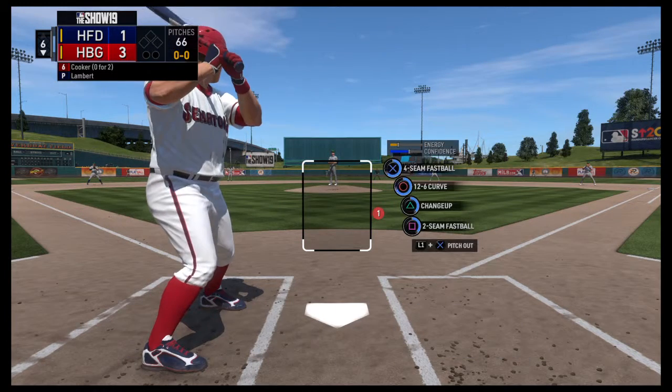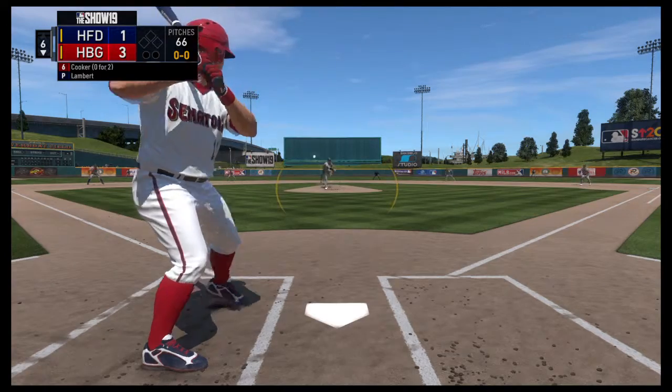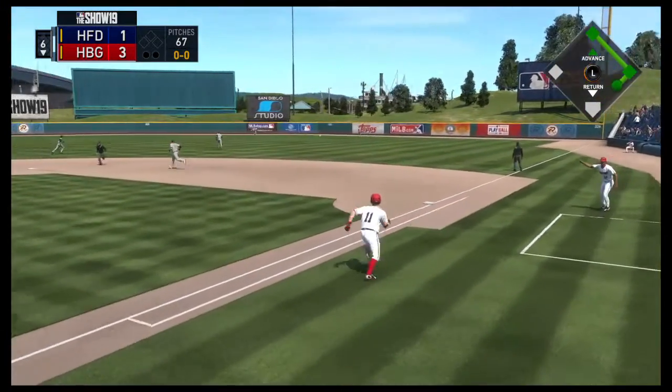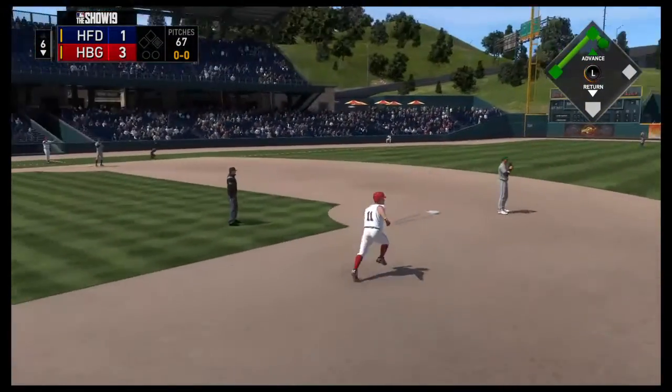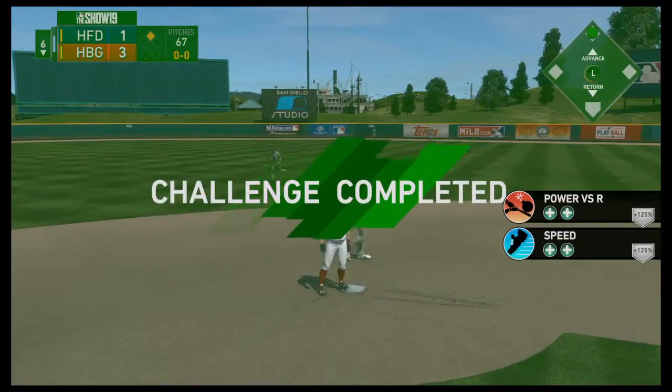Hey, drive that pitch! Ready to deliver. Here's the first pitch. Now here's a shot out toward the gap in right center. He's around first, heading for 2. And he is into second base with a leadoff double. Hey, nice hit.